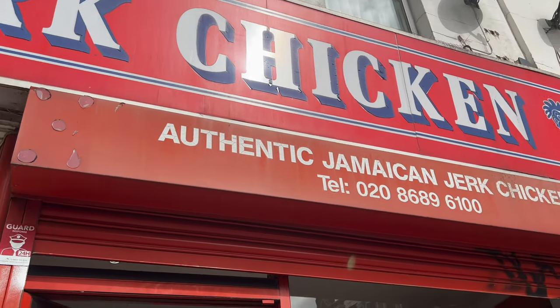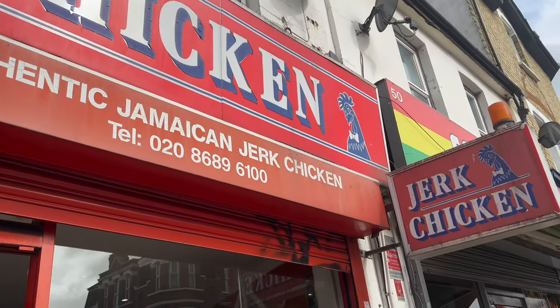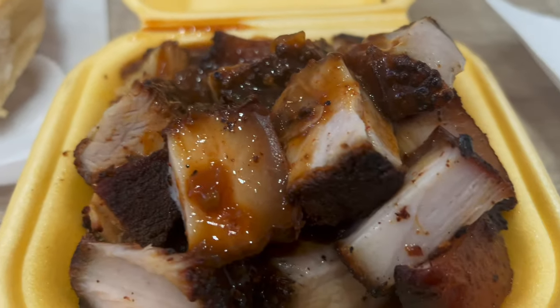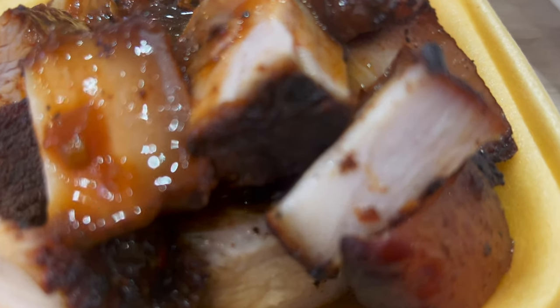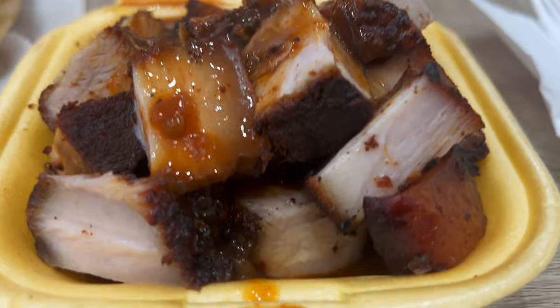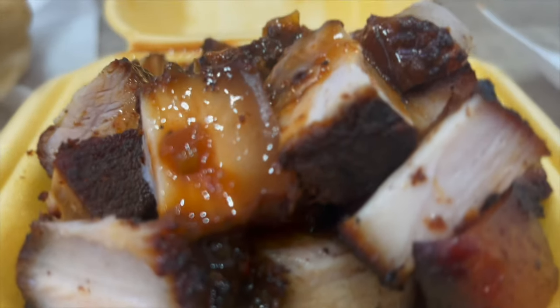I used to go here like 15 years ago and the taste never changed. It's amazing, same way. You get me? Jerk chicken center. It's mad. Yes, I got mine with a cocoa bread. That's one of the ones we didn't show you in the bakery, but there it is again, man. The jerk pork, again, it's on a different level, people. The jerk chicken is amazing.